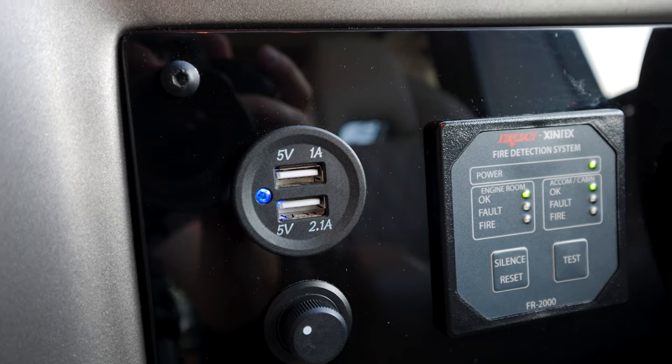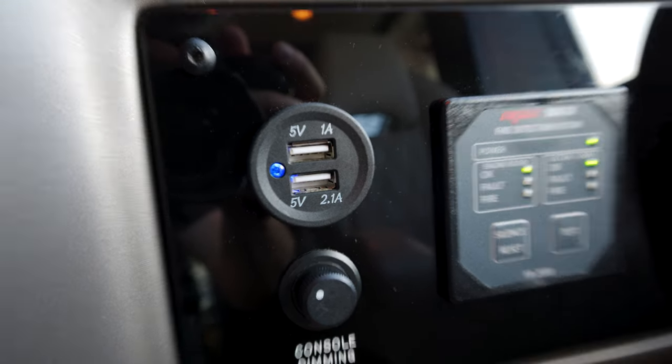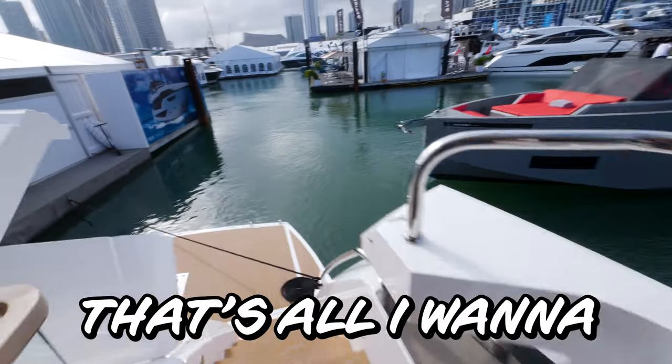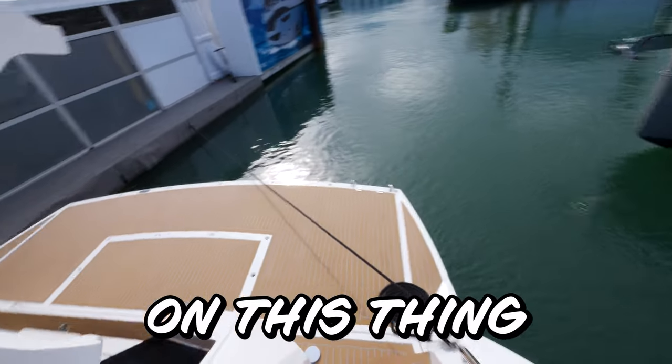Even a Sunseeker 88 has got an old Amazon USB for you. How do we get into the damn engine room? That's all I want to do. I want to see the engines on this thing.